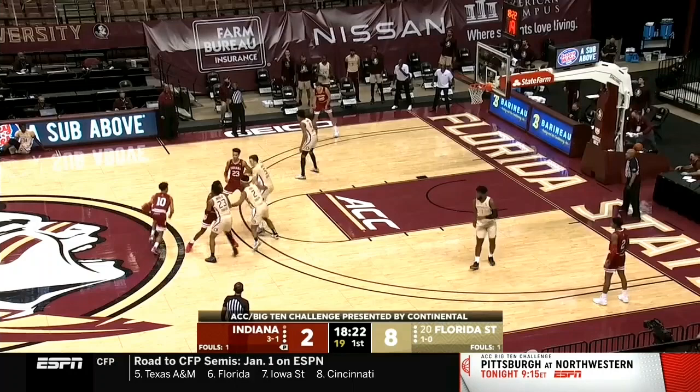Because as you can see, number 23 here was guarding Finney. He gets screened. So now IU thought they had a mismatch here with Trace and number 2. So now for about a split second, number 2 is guarding Robert Finney. But Trace is there to screen number 2 almost immediately.